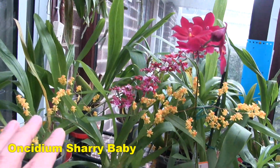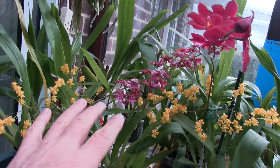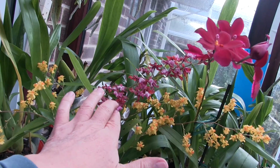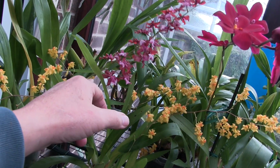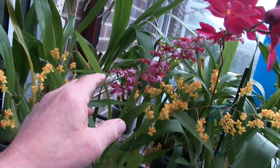So there'll be a gap, obviously. That spike's got to grow and mature. And this wasn't the best of spikes. Sharry Baby spikes have normally got quite a few branches on them and are considerably longer than that.